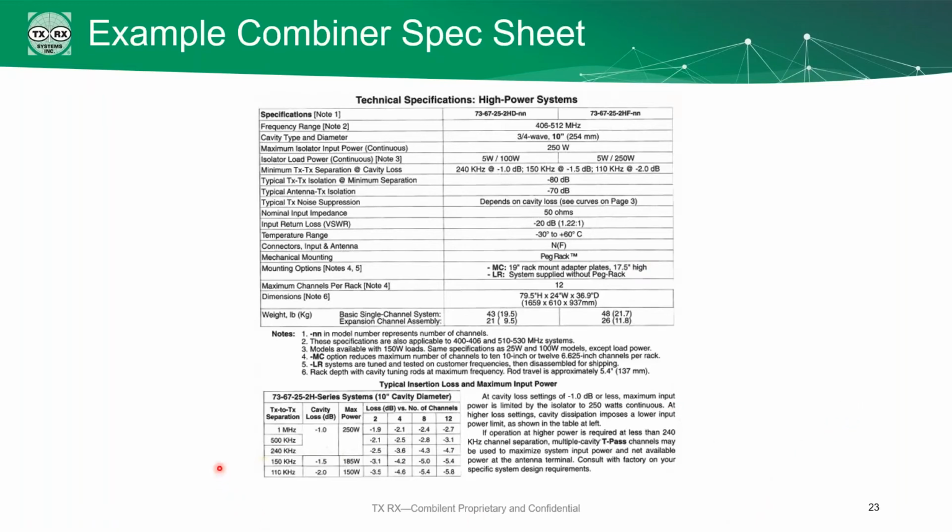Now, I mentioned that the closer that you get in terms of your frequencies, the more losses you're going to have. Here we can see this in this little chart here on the bottom left. At 1 megahertz separation between frequencies, we're only losing about a dB, and we can pump 250 watts of power through it.